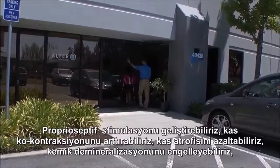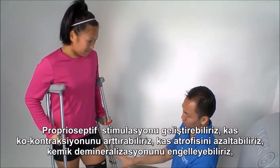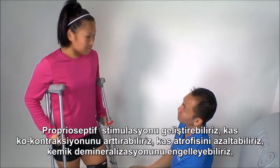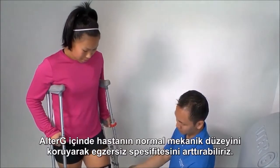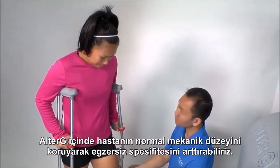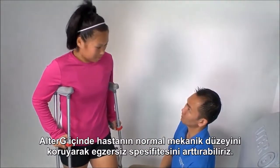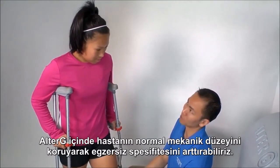We could improve proprioceptive stimulation, we could increase muscle co-contraction, we could decrease muscle atrophy, could help prevent bone demineralization that accompanies inactivity, and we can increase specificity of training with the normal mechanics inside the AlterG.